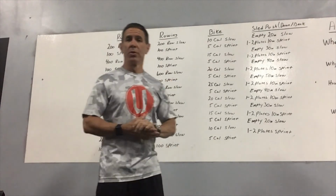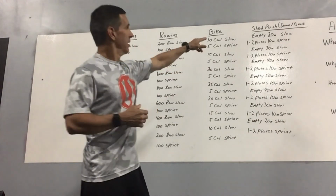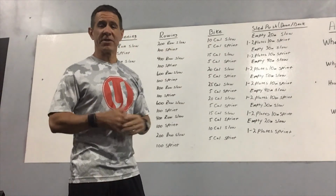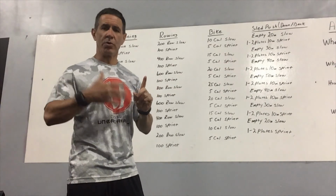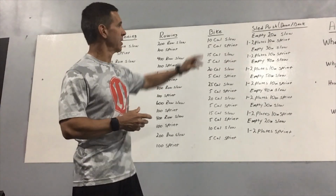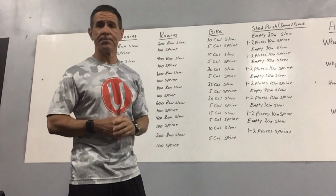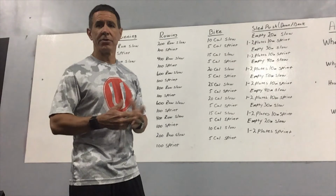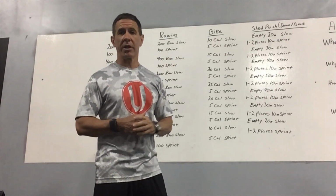And then finally for you sled pushers, and there are some of us around, not many. You're going to use 2 sleds. It just makes it more efficient because each time you're going to go down and back. So when you switch, you'll have a different type of sled. You'll start off with just an empty sled. You can do this in the gym. You can do this out in the parking lot. It's your choice. You'll do an empty sled for 20 meters at just a walking pace.